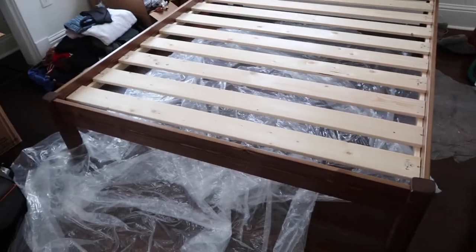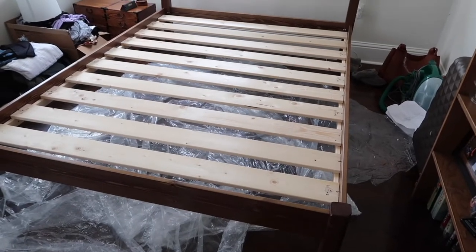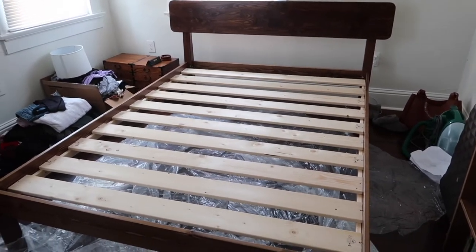Did it. I built the bed frame. Took about 3.5 hours, and now I'm going to move it that way a little bit and then assemble everything, and it will be all done.